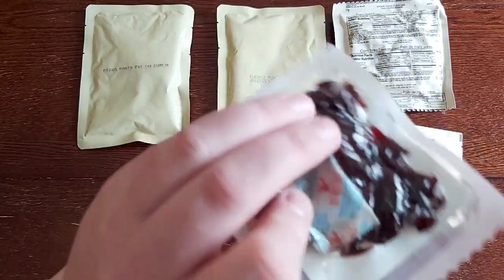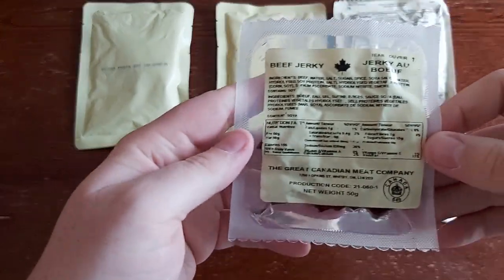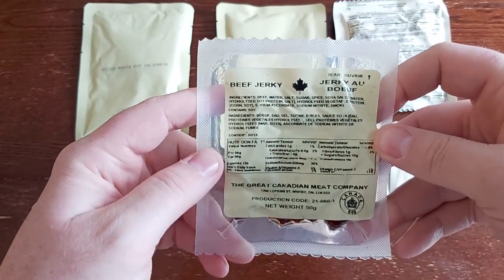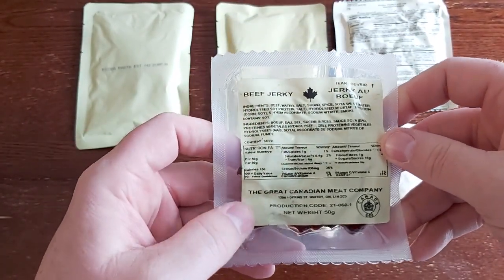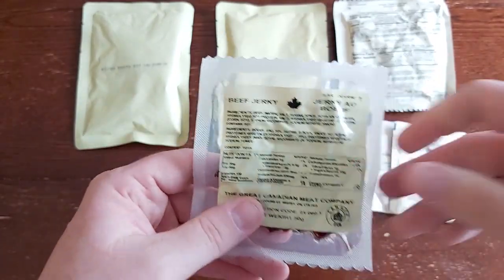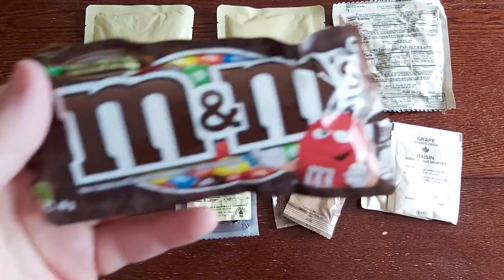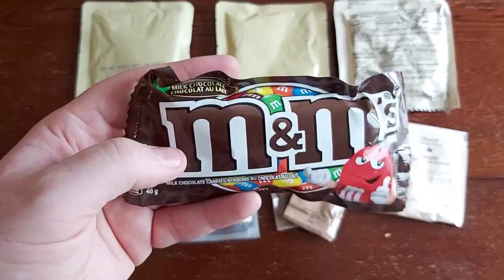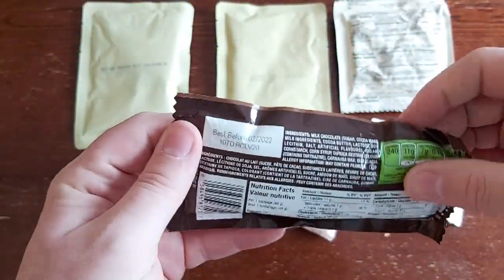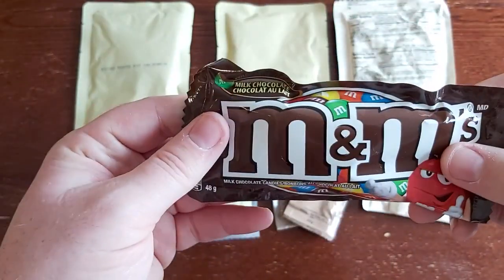Got ourselves a beef jerky. I don't know how tough that usually is, but I'm usually not a fan of these packs of beef jerky they put in the IMPs, but it is just standard beef jerky. There's no teriyaki or barbecue or whatever kind of flavor to it, so I guess we'll see what this is like. When Smitty reviewed his, he got a Kit Kat Chunky, but this time we got ourselves a pack of M&Ms. Best before February 2022, so we're not that far out of date.